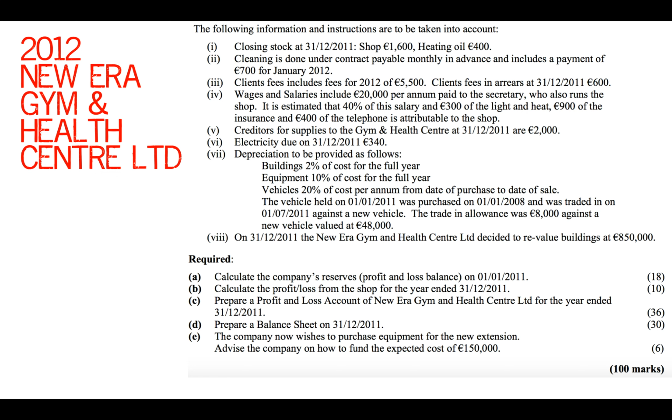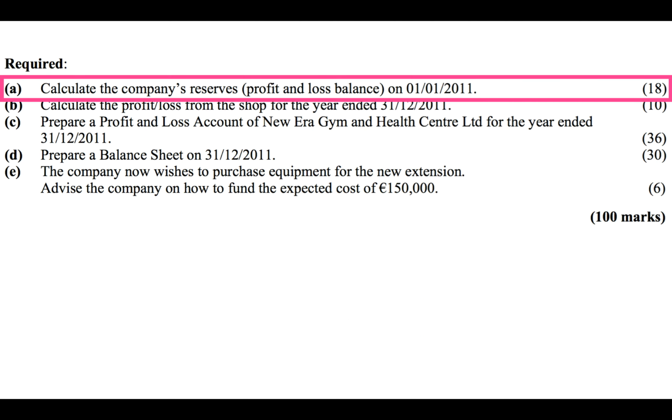C. Prepare a profit and loss account of New Era Gym and Health Centre Limited for the year ended 31st of the 12th, 2011, 36 marks. D. Prepare a balance sheet on the 31st of the 12th, 2011, 30 marks. And E. The company now wishes to purchase equipment for the new extension. Advise the company on how to fund the expected cost of €150,000 for 6 marks. So that is 100 marks altogether.